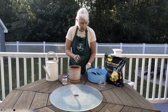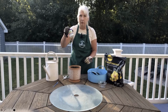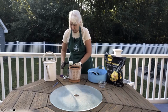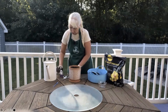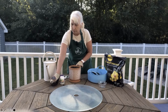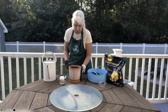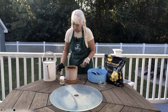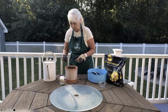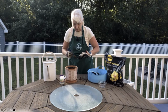Next thing I'm going to do to give them a little bit of a boost is I'm going to brush the stems with a little bit of rooting hormone. I'm going to do this very gently, so I'm actually going to use a little paintbrush to do it. So I'm going to take my paintbrush and dip it in here, and I'm going to gently brush the rooting hormone onto the stems. And it kind of sticks a little bit.